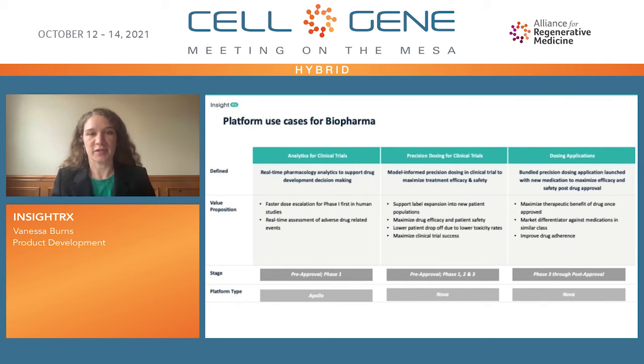So I want to dive in a little bit more to some of the different use cases that we've seen, where we've seen the biopharma industry shift toward this idea of better outcomes for patients by individualizing the dosing. At the very beginning, where we've seen some traction in the pre-approval and phase 1 stage, is analytics for clinical trials. And I know almost all of you have analytic services through your CRO or in-house. But what our platform offers is an integrated solution where we not only take the information from the CRO or the site, the EDC, but we can integrate that with the laboratory results and any other data that is available, perform real-time PK analysis, and allow you to assess things like performing faster dose escalations if you're doing a dose escalation study.